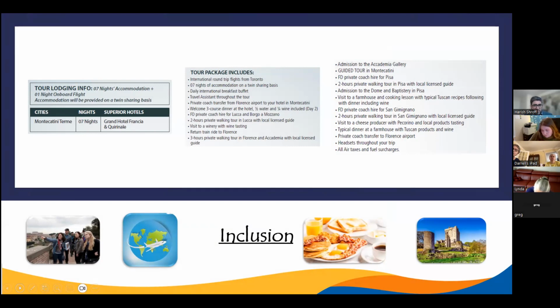All the tours that are listed will be delivered, going to the monuments, going on the train to Florence, doing the coach tour in San Gimignano, going to the cheese factory, wine tasting, and everything. So a very detailed listing is done of what will be delivered, which means going to the dome and all the other places. Everything is there that will be taken care of. So it's very nicely listed what all is included.